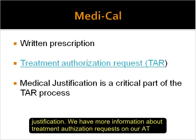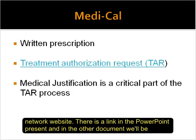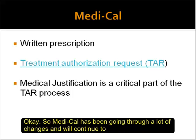We have more information about treatment authorization requests on our AT Network website. There is a link in the PowerPoint presentation and in the other document we'll be sending you so you can learn more. It explains everything that you have to include.